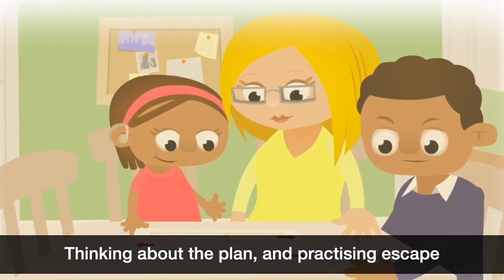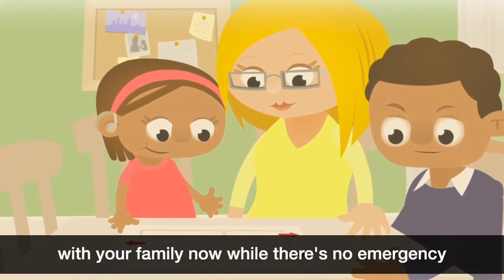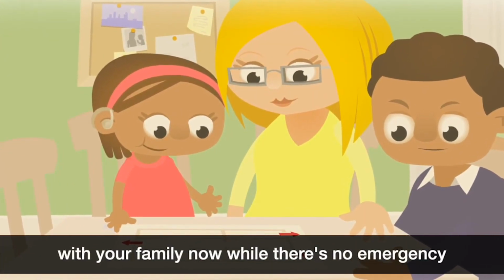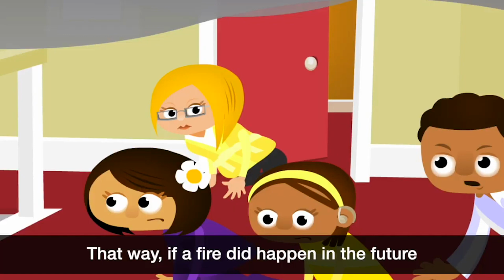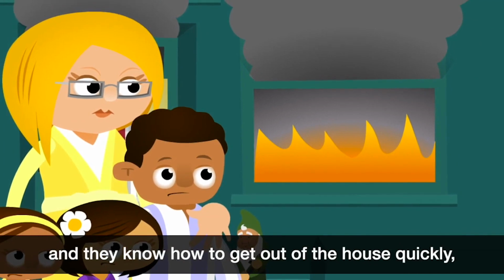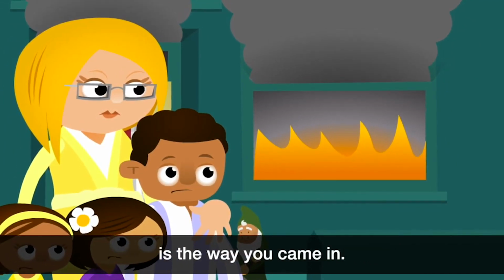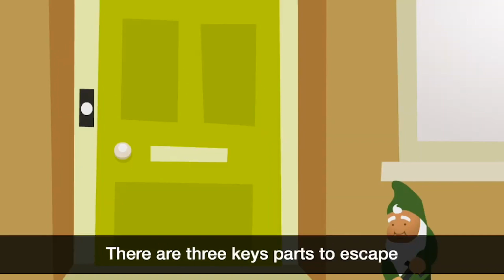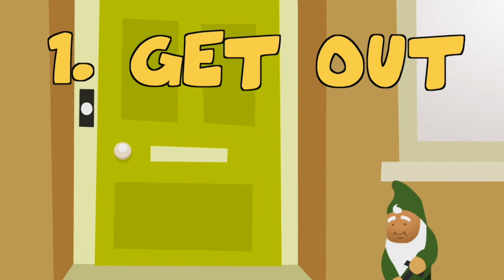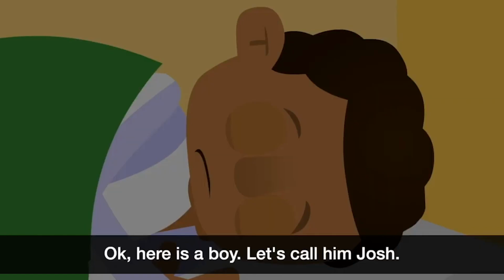Thinking about a plan and practicing escape is really important, and it should be practiced with your family now while there's no emergency. That way, if a fire did happen in the future, everyone knows what to do, they can stay calm, and they know how to get out of the house quickly. Usually, the way to get out of a house is the way you came in. There are 3 key parts to escape. 1, get out. 2, stay out. And 3, call 999.